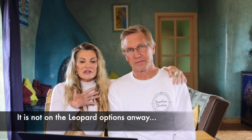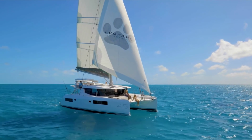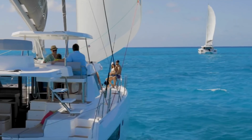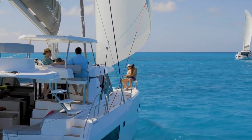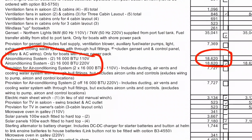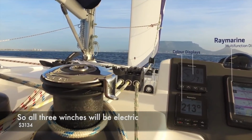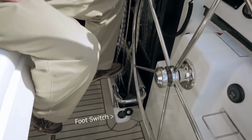Yeah, so for us, the decision about how much power to put on this boat, we're mainly going to be using it for 2 or 3 years, maybe 4, we don't know exactly. But for us, we're going to be cruising the Med, and you know, power shouldn't be that much of an issue. We are having the air conditioning system. And we are using an electric winch in lieu of the standard winch for the main sheet. So that obviously just makes it easier for all of us to handle.